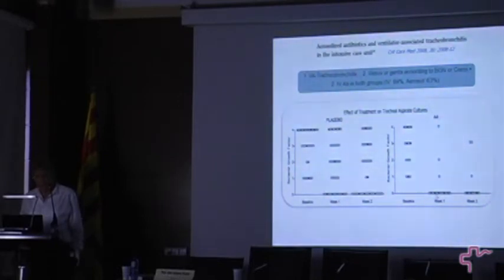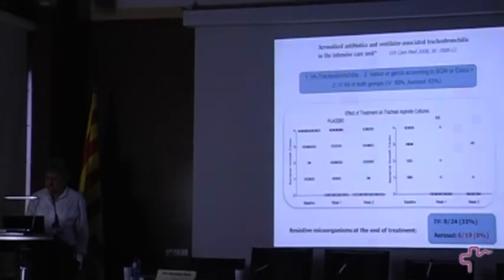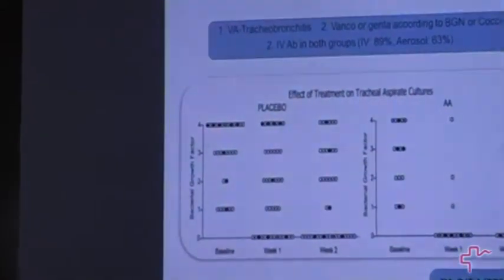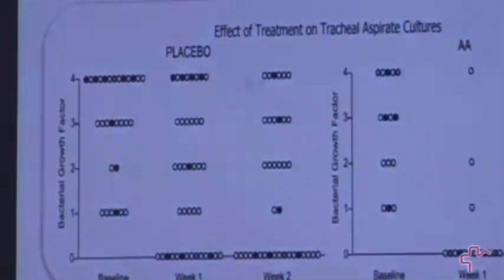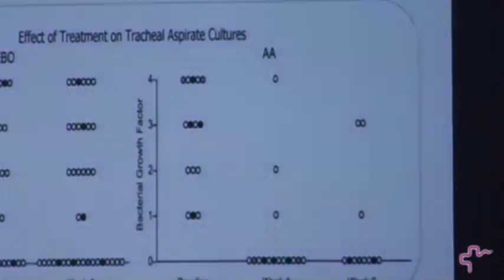In the aerosol group, virtually no tracheobronchial aspirate were positive after 1 week or 2 weeks of treatment. What is very important is that in the aerosol group, they didn't find any microorganism resistant to the treatment that was given. In the intravenous group, 33% of positive tracheal cultures were resistant to either vancomycin or gentamicin or both.